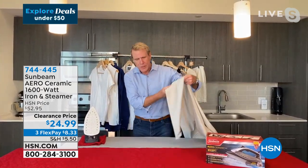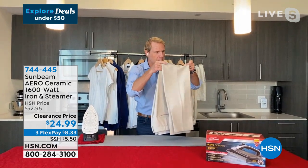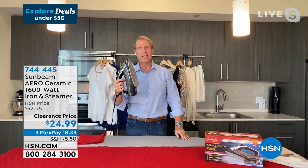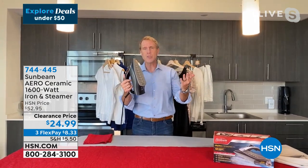That ceramic sole just glides and glides across any garment that you have. My wife, Karen, and I were talking about, when you look at the price of this, what does this equate to at the dry cleaner? Two dresses, two or three shirts? You don't have to do that anymore. And it makes super quick work.